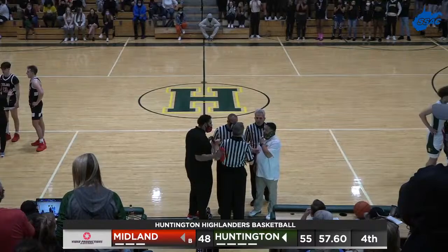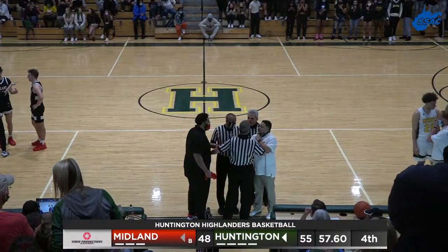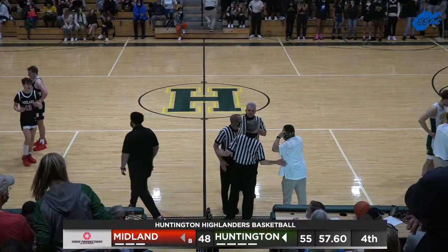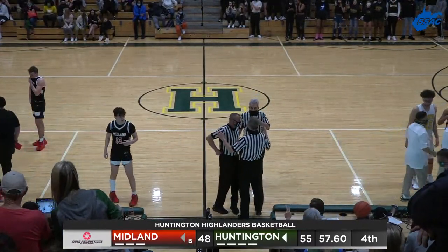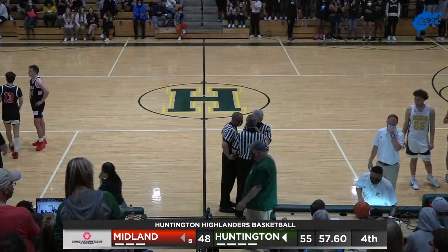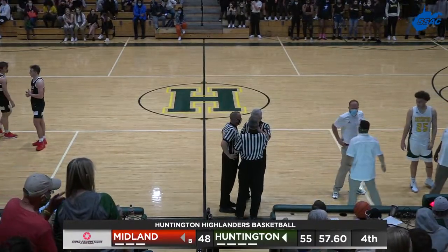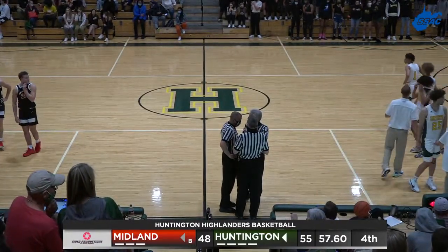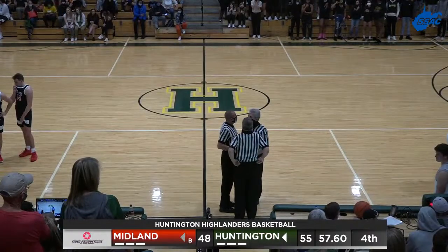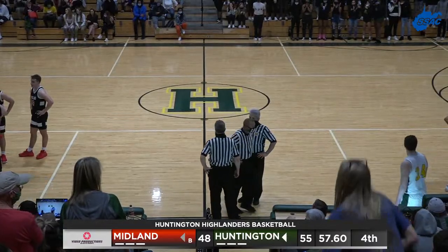For the second time tonight, the officials discussing with the coaches. That's J.J. Martin to the left wearing the black and the white shirt. It is Ty Holmes as the officials continue to discuss. And they continue to discuss right now with 57.6 seconds left to play. It's a 7-point ball game. You almost wonder if this has got to be going both ways on both sides.